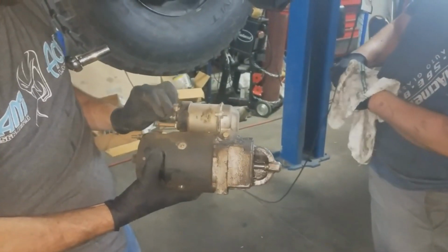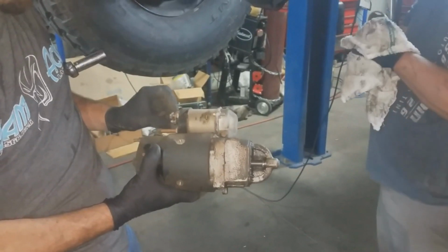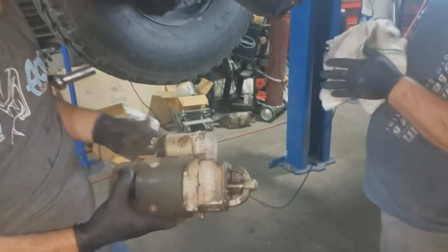We'll organize this in the back of the International. So that's what I brought it down for. It's like a workbench. I use it constantly.